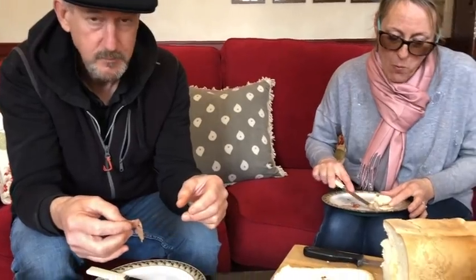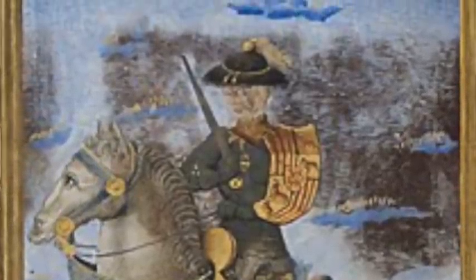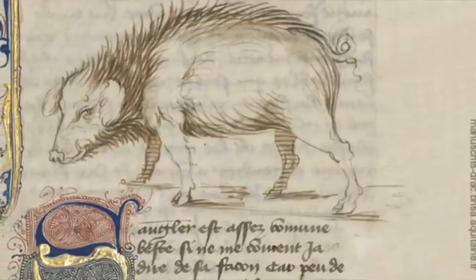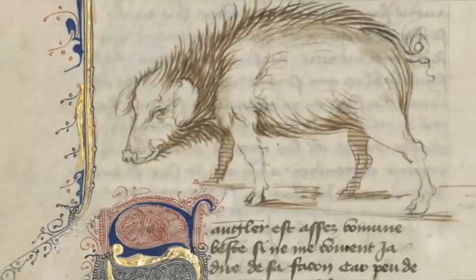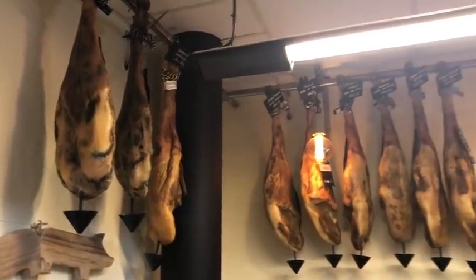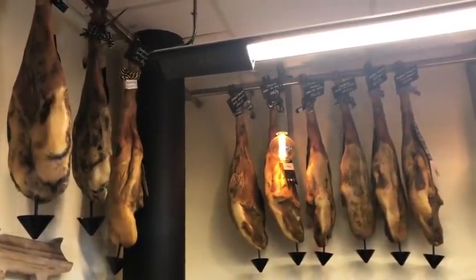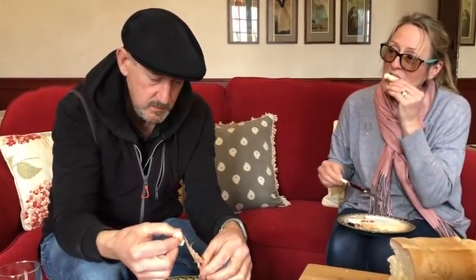I read this really interesting story about Bayonne ham. There's this legend that the Count of Foix shot a boar, but he didn't kill it. A few months later, some other hunters were out, and they came across a carcass of this boar in a salt marsh. And that's how they discovered that they could actually keep the meat that way. Yeah, exactly. I believe the reason that salting works is it ties up the available water, which all microbes need to grow. If it ties up the moisture, they can't grow.